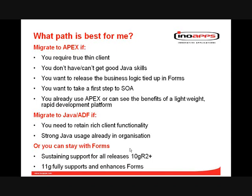Don't forget, though, that Java ADF is still an option and is still a recommended route corporately from Oracle. The reason for that is that it's the route that will give you equivalent, rich end-user functionality to Forms. However, it does have the challenge that it is Java. ADF takes away a lot of the challenges of that. It gives you more of a 4GL declarative environment, but you will still need to have Java skills. So that's probably one to consider if you are comfortable with that Java route. But there's nothing to say you have to go.